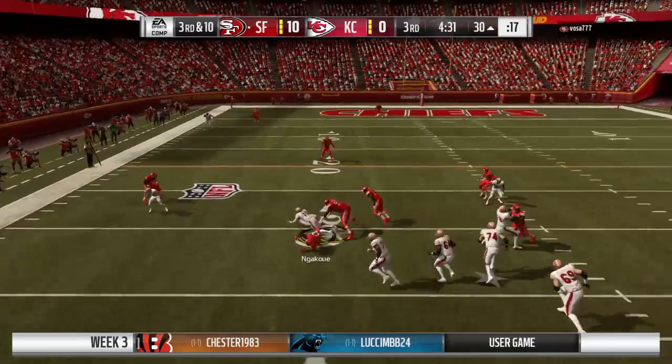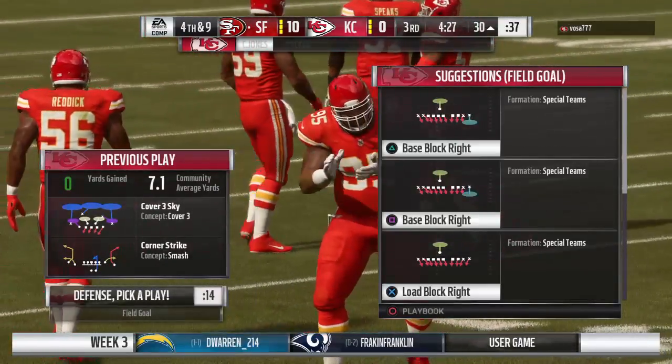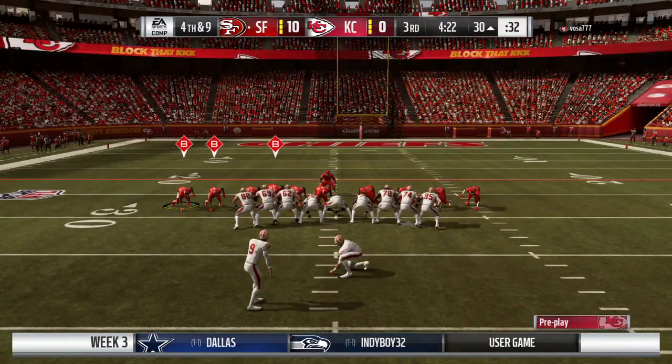Steps away to his left. He can run for it, and he will. So no sack. He gets back to the line of scrimmage, but it'll still bring up a fourth down. Well, there was pressure all around him, so the only play was to try and get out of there. I think it was an excellent effort by him just to get back to the line of scrimmage.